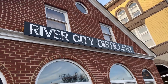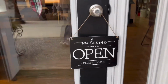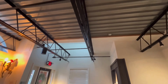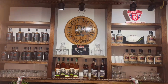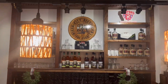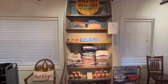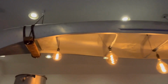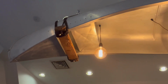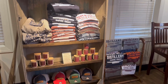Well, we wanted kind of an eclectic industrial look. I mean, it is industrial because it's a distillery. I do like taking things and using them for not their originally intended purpose. And it's always fun to find something, maybe a boat, and turn it into shelving for merchandise. At the distillery, there are some boat-themed things because we are River City Distillery. So I've got a light fixture that's an overturned boat with big industrial bulbs hanging down out of it.